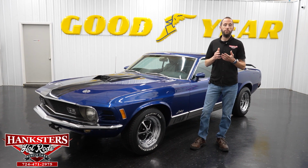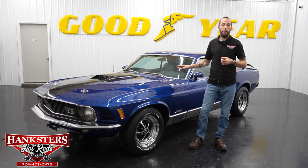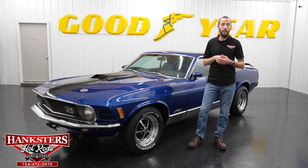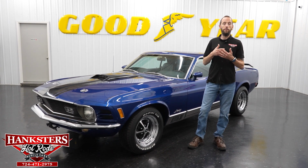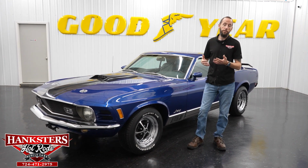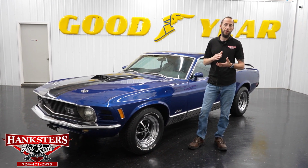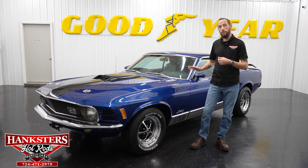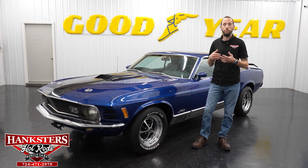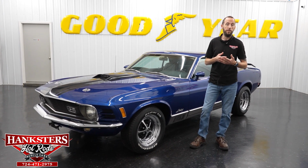We also want to remind everyone that we have shipping and powertrain warranty included in mostly every vehicle on our website at www.hanksters.com. Shipping is within the 48 states, and powertrain warranty covers engine, transmission, and differential. And of course, if it's a four-wheel drive vehicle, that would include the transfer case and the front differential as well. Internally lubricated parts, 3 months or 3,000 miles.